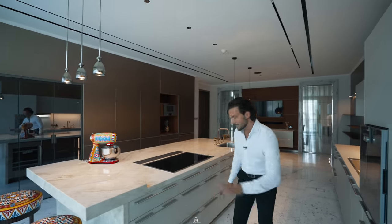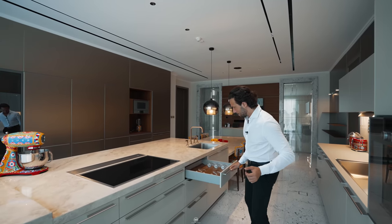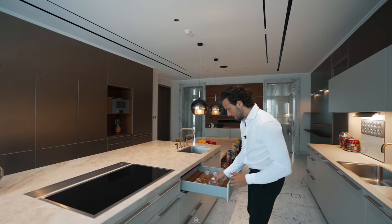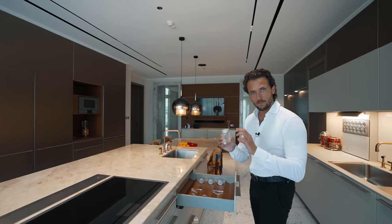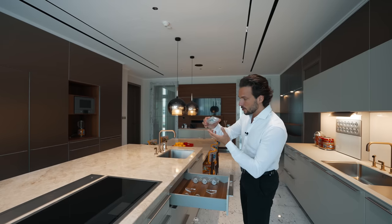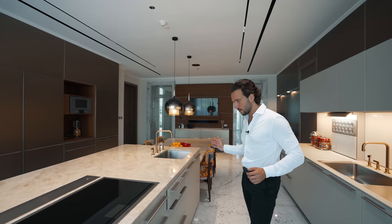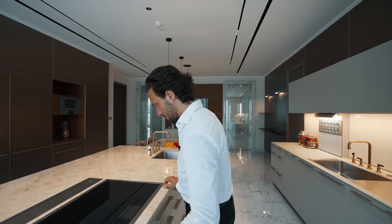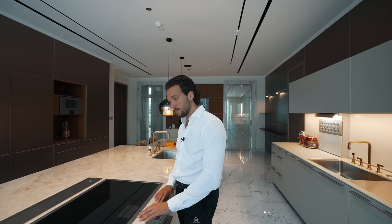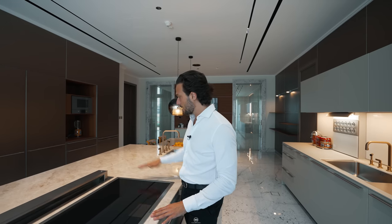Real quick, this is something I love about Bulthaupt. In the drawer right here, we have these little containers out of glass from Bulthaupt. You can put your peppers or salts in, and they have a shape which perfectly fits into the drawer as well. Soft close. They thought through the whole way, and design.